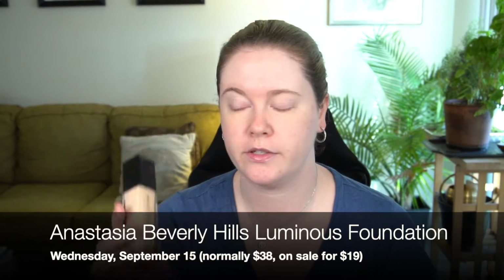Okay, just applied some Wander Lip Retreat oil to keep my lips hydrated. All right, so next up, my go-to Charlotte Tilbury corrector. And then for foundation, the Anastasia Beverly Hills Luminous Foundation is going to be on sale for half off. I have the shade 130N, which I think is a pretty good shade match. I just recently did a full face of Anastasia Beverly Hills where I used this foundation.